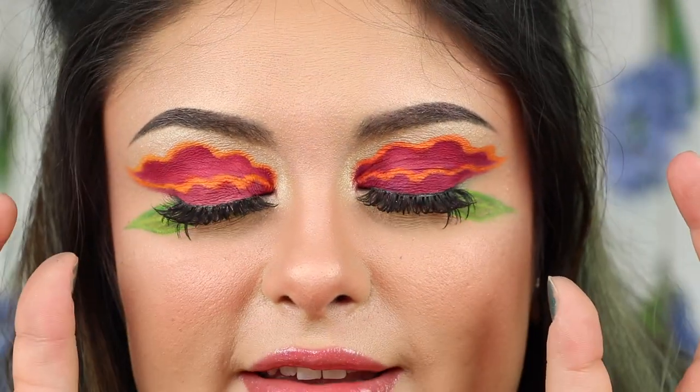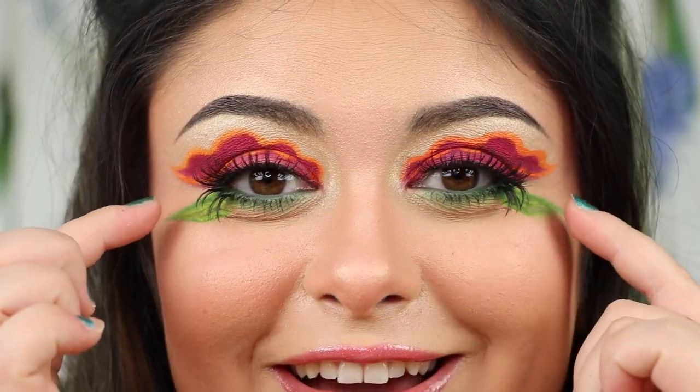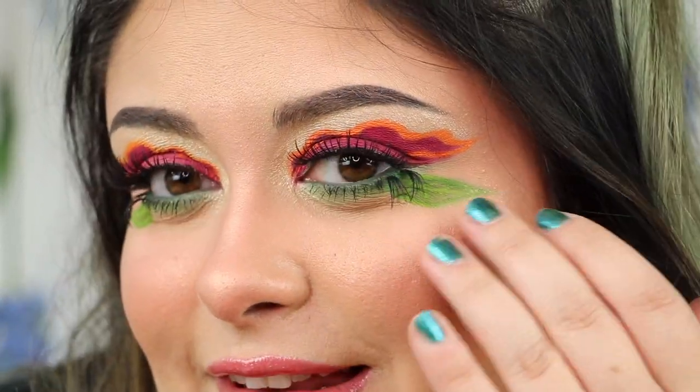I just can't believe it. So off camera, I did finish up both eyes and I matched them basically as much as I could. And then I put on some falsies on top. And then I also cut up a lash and put two little single bits on the bottom on the outer corner. I know that has nothing to do with the flower, but it just feels planty for some reason, like them hanging over the leafy part.